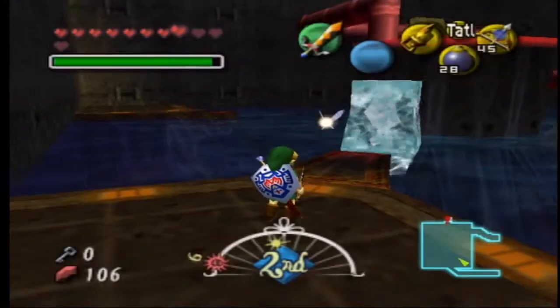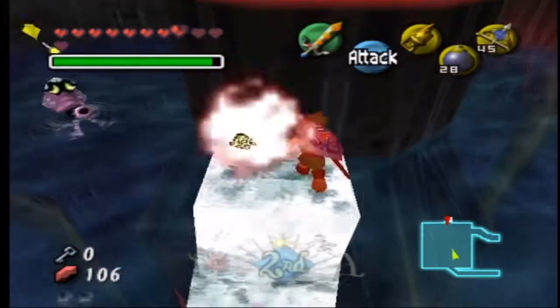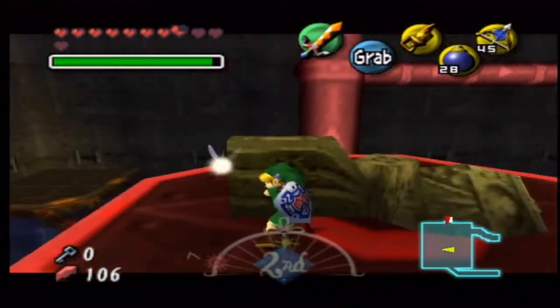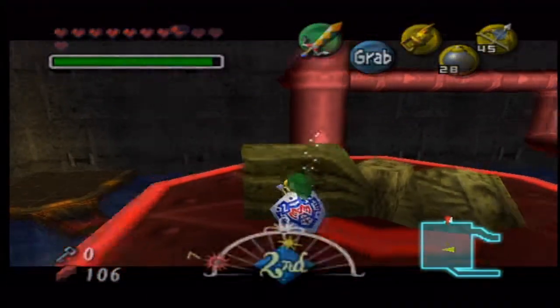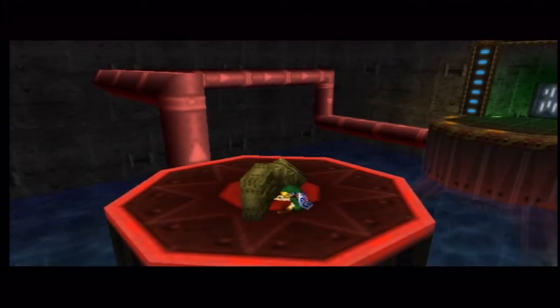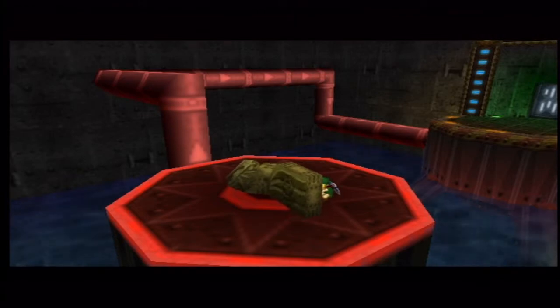So he turns into a cube of ice, which is pretty cool. It is time limited, and it has ice physics, so you will slip on it. But yeah, you can freeze things such as Octoroks and other enemies, and there are actually more uses too, which I'll go over next episode.